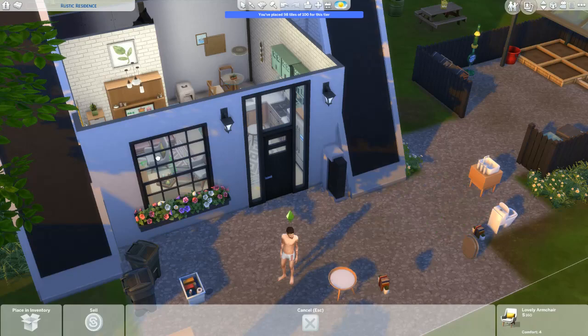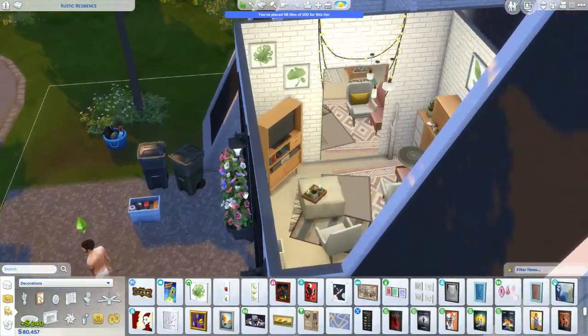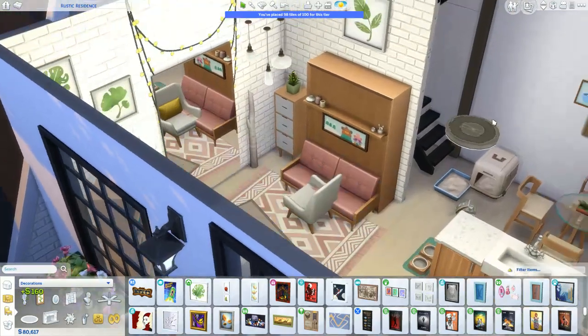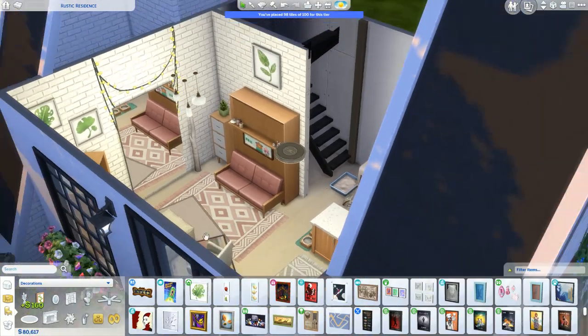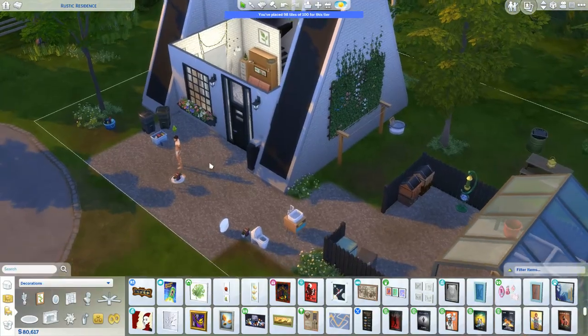Oh, can we add another chair in here? Don't need this bookshelf. Can we throw seating? No, because that's going to interfere with the bed. Oh, what did I do? I didn't mean to delete that one. That's going to interfere with the bed if we do that. Alright. Okay.